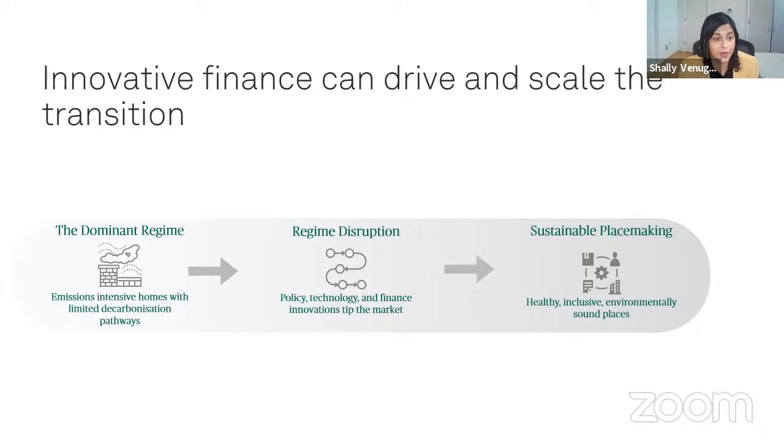What does this mean? Well, we have a pretty important challenge with deeply retrofitting our existing housing stock, which is old and drafty. So 1.7 homes require retrofits per minute, every minute between now and 2030. And that's going to cost 250 billion pounds over the next 30 years, and more specifically within the next decade, where investment needs peak. So the question is, how do we disrupt this dominant regime on the left to get to a place where we're thinking about sustainable placemaking more holistically and specifically meeting our net zero targets?